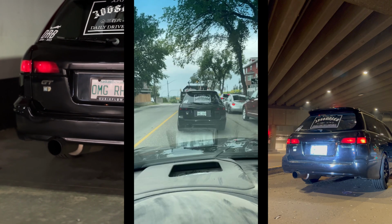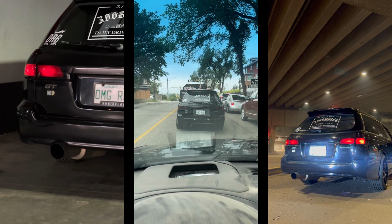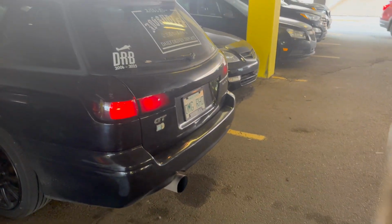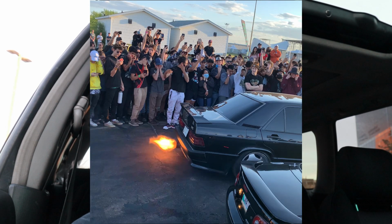Another reason why I love this car is what the fuck? This one's a bit more teenagery, I get it, but if you're in your 30s, 40s, 50s watching this, you just gotta understand it from my perspective. As a kid, I used to go to car meets, car shows. They'd have exhaust competitions. Ever since then, I've always wanted a car that could shoot flames like that or pop. But yeah.